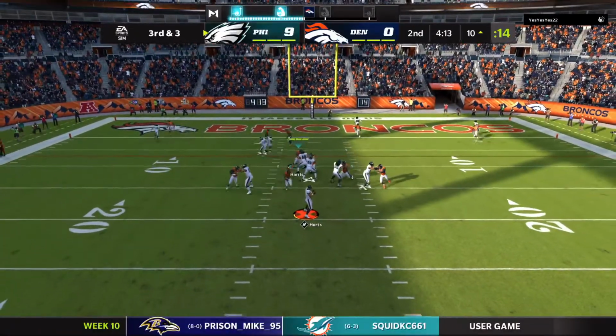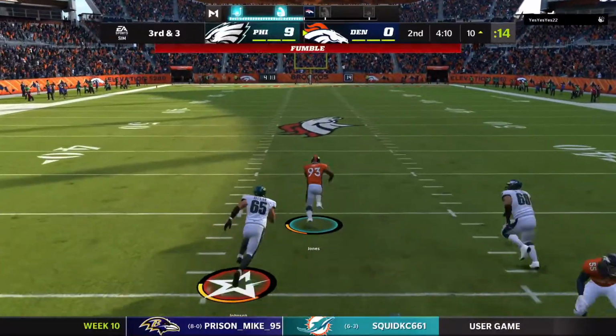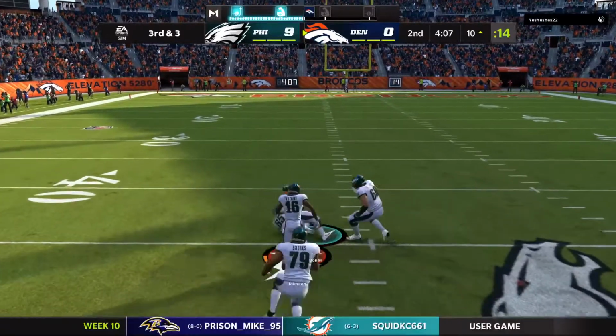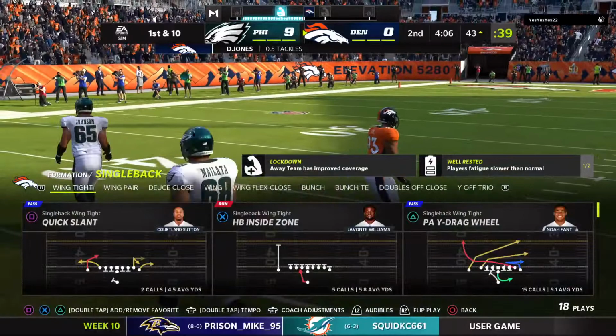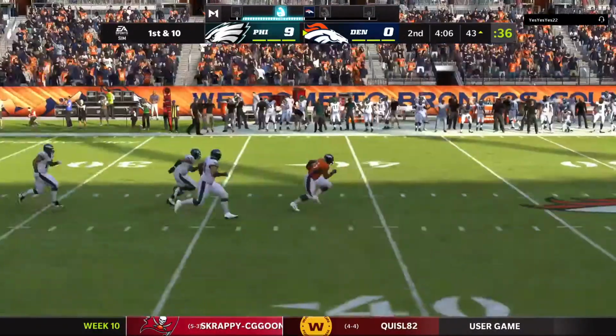On 3rd and short, they'll try and pick it up through the air. Hurts fumbles it. It's picked up by the Broncos. He's at the 50. And he'll take this across midfield and inside the 45. A little careless with the football, and he also had a fumble loss last week, didn't he?